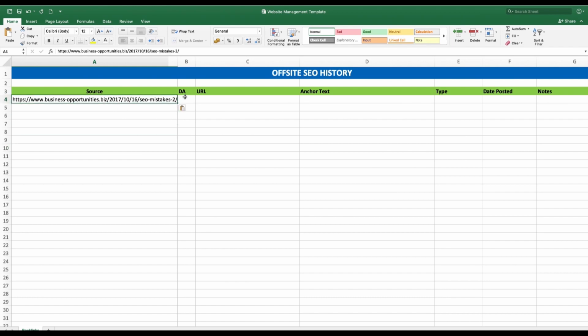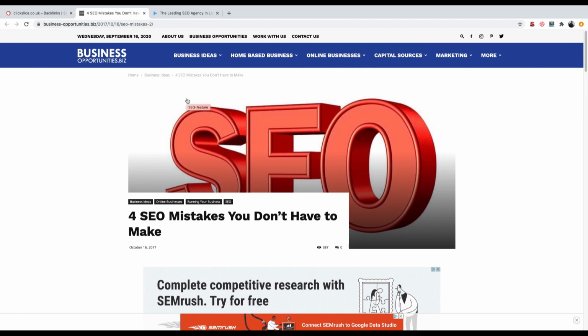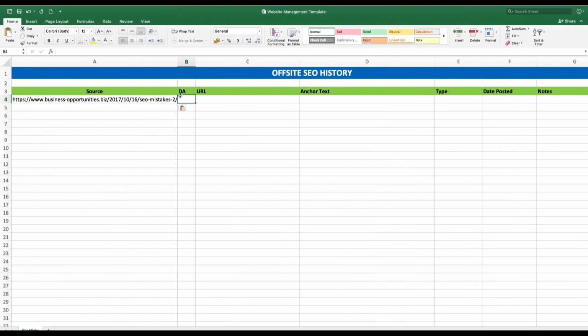The next thing we need to figure out is the website's domain authority. This is very easy to do if we use the free Mozbar Chrome extension, which I showcased earlier in the course. All we need to do is go onto the website and click our Mozbar Chrome extension, and as you will see, it tells us this website has a domain authority of 70. So this is a really powerful website and is actually giving us a really big boost in Google. So let's go over to our spreadsheet, domain authority, we'll put in 70.